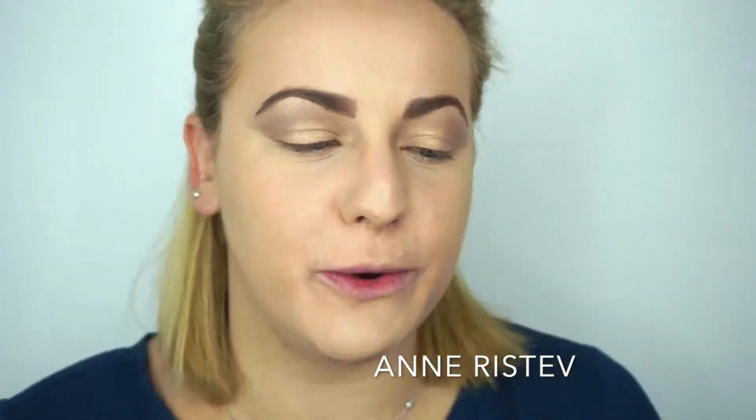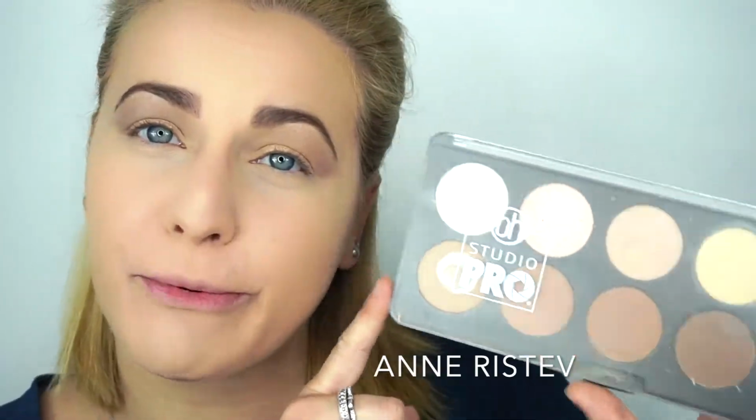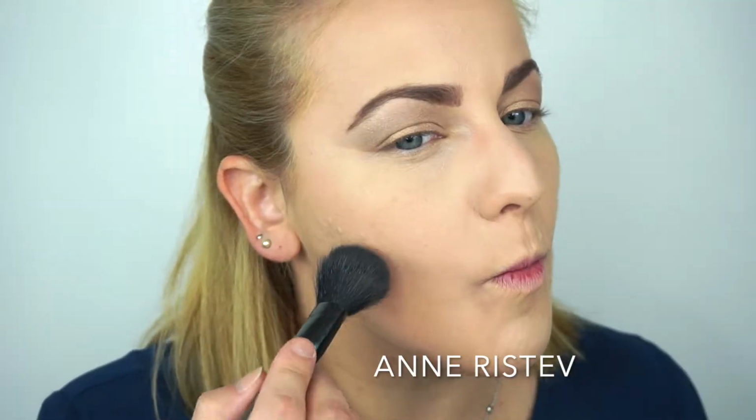Okay, so now I'm gonna contour my face a little bit. I'm gonna go in with my BH Cosmetics Studio Pro Contour Palette.